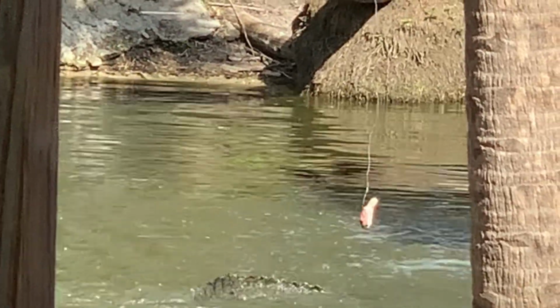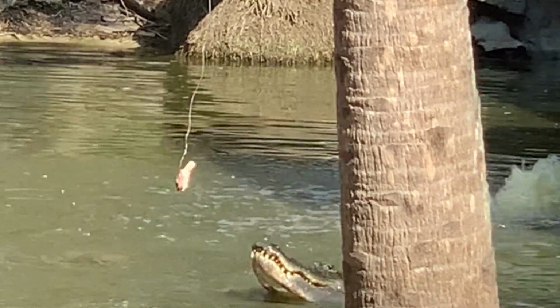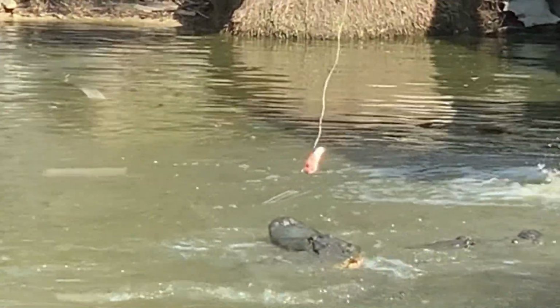They will instinctively jump to catch their meals, because they will take advantage of catching food any way that they can. Oh, almost, and they're showing right now. Oh, he jumped the gun just a little too early there.